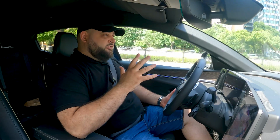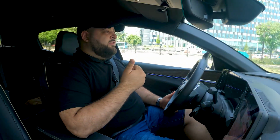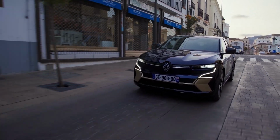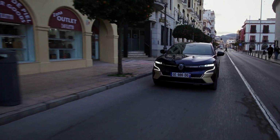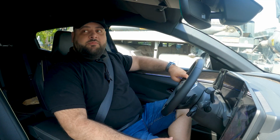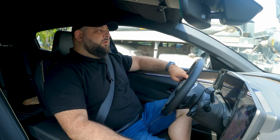Let's talk about the options you get for the Megane Electric. So there will be two powertrains available, one with 130 horsepower and one with 218 horsepower or 215 brake horsepower. The first one has 250 Newton meters of torque, and the one we're driving, the 220 horsepower version, has 300 Newton meters of torque. In terms of batteries, you get a 40 kilowatt hour battery and a 60 kilowatt hour battery. Depending on the market you're in, some of these combinations won't be available.